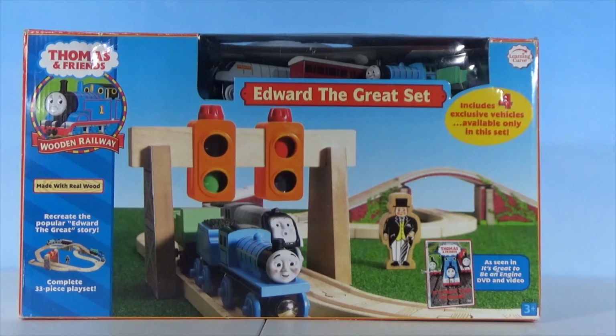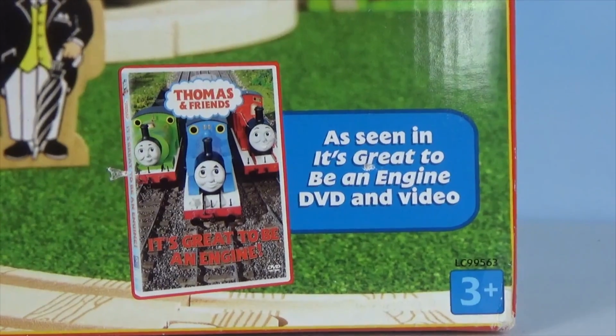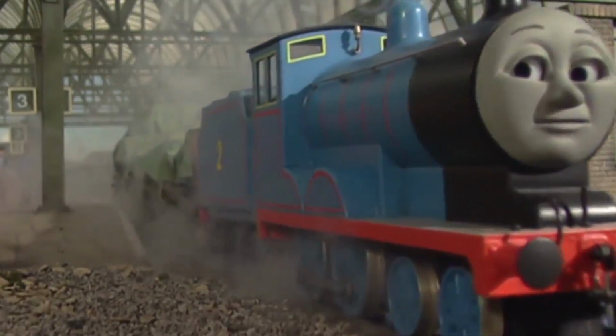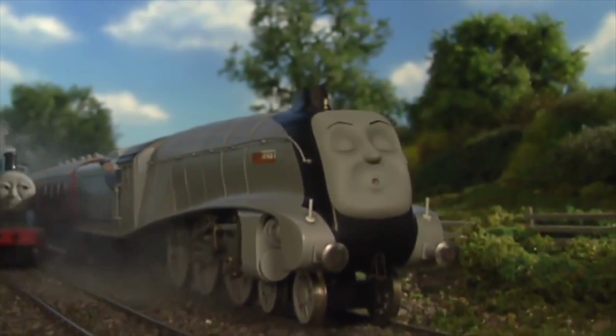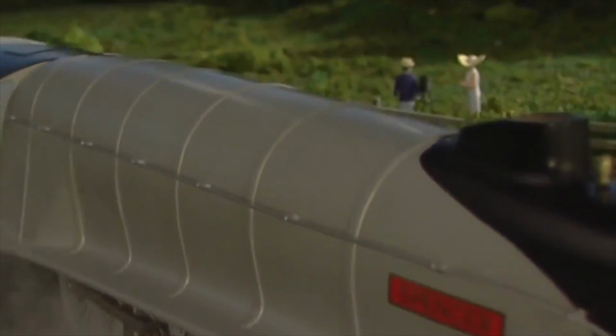Today I want to talk about the Edward the Great Wooden Railway set that was released back in 2006. The set is based on a story from Series 8 of the television series of the same name. In summary, it's the Thomas and Friends version of the classic Tortoise and the Hare story, but with Edward and Spencer in their spots. I personally really like this episode.